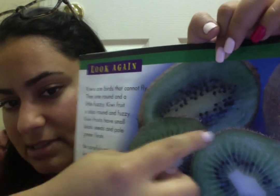So let's look at this picture. You see all the little black dots? Those are the seeds. Be careful not to get a kiwi fruit and a kiwi bird mixed up.